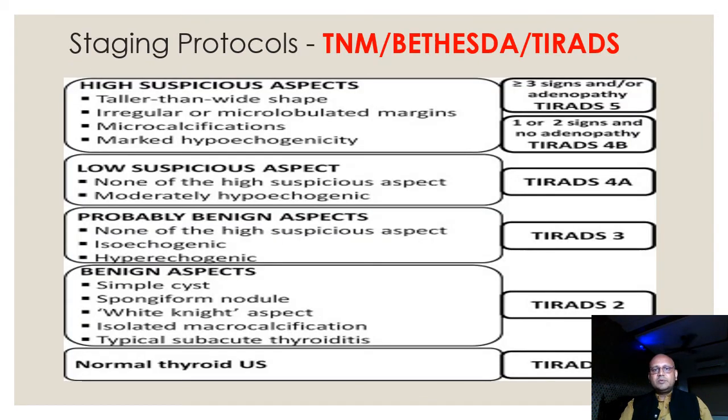Here are the staging protocols by TNM, Bethesda, and TI-RADS, and we can know that normal thyroid ultrasound is called TI-RADS 1, with benign aspects like simple cysts, spongiform nodules, white knight aspects. They are TI-RADS 2, and it goes on increasing the staging when you have a highly suspicious aspect: taller than wide shaped, irregular and microlobulated margins, microcalcifications, marked hypoechogenicity, and we have a TI-RADS 5, which is a malignant type of thyroid nodule.